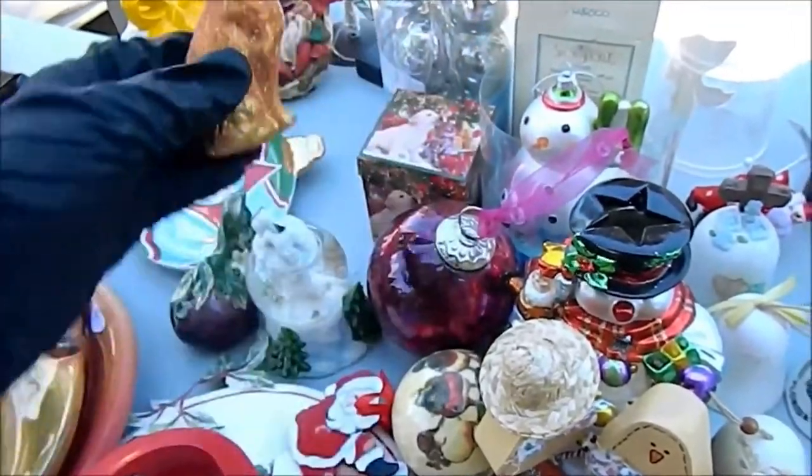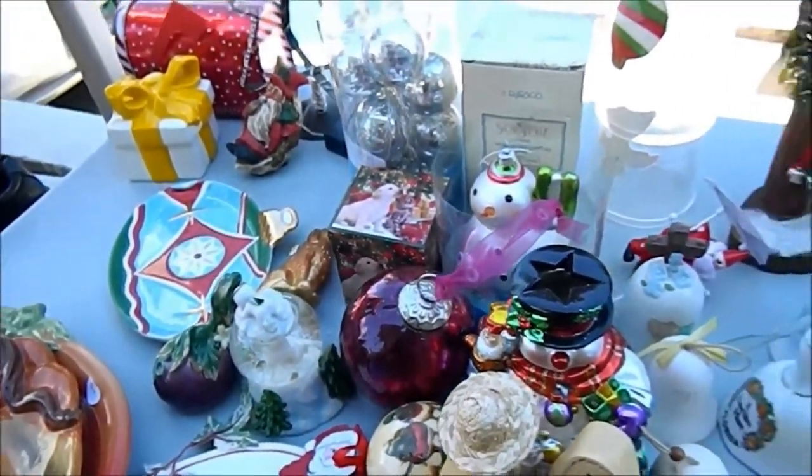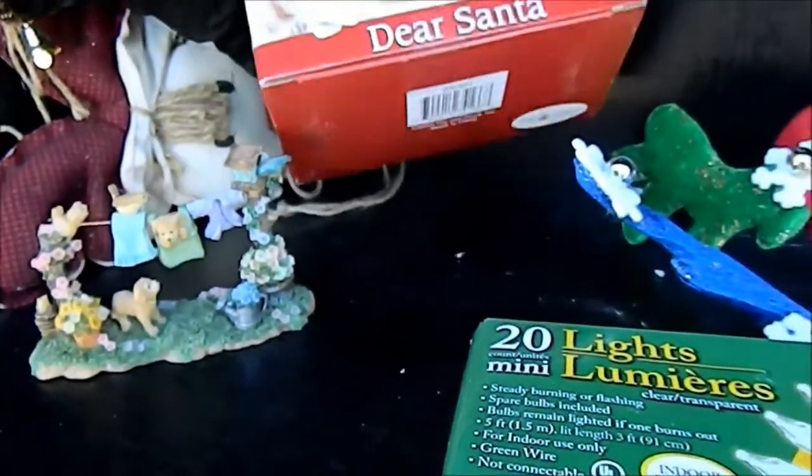Here's a dog ornament. Let's see what else they have. Oh, look. Hedgehog. Those are really popular. That's a hedgehog. That goes in the to-go pile. You better believe it. Hedgehogs. People love hedgehogs. Look, Fitz and Floyd.